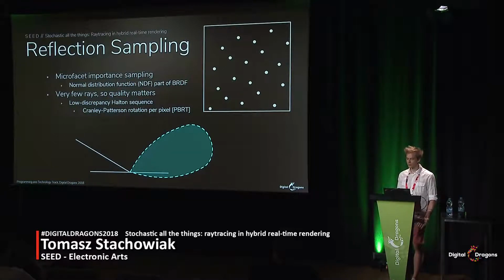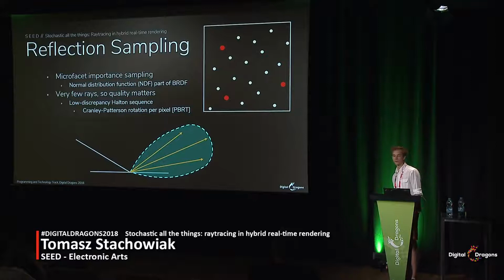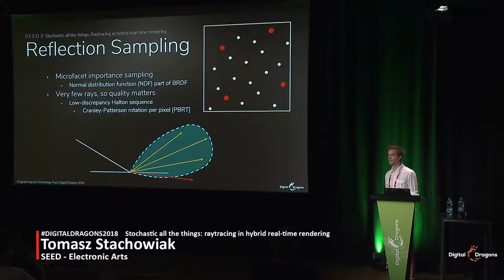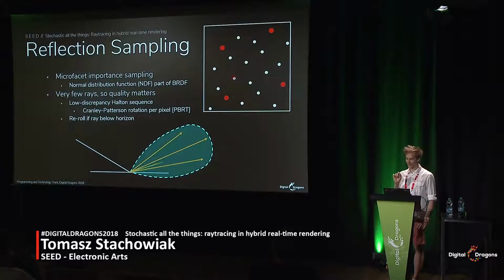And then from every point in this 2D primary sample space, we generate a reflected direction. Because we're sampling from the normal distribution alone and not the full BRDF, we actually may end up with vectors which are implausible and go below the horizon. There are fancy ways of dealing with this problem, such as sampling from the visible normals that Eric Heitz detailed, but we didn't have quite enough time to investigate it for our demo, so we simply detect this case and just re-roll the ray.